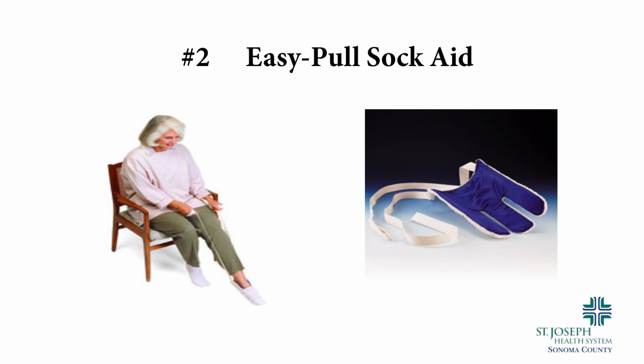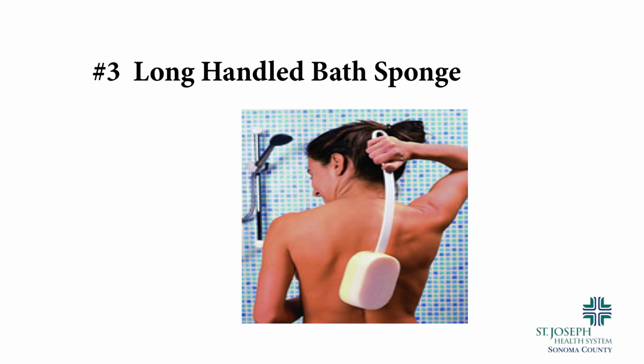This can help you put on your sock while you're sitting down, especially for hip replacement patients. You will not be able to bend over and tie your shoes or put your socks on, so this can help you put your socks on. The third item is a long-handled bath sponge. This can be helpful in the shower to scrub things that are hard to reach.